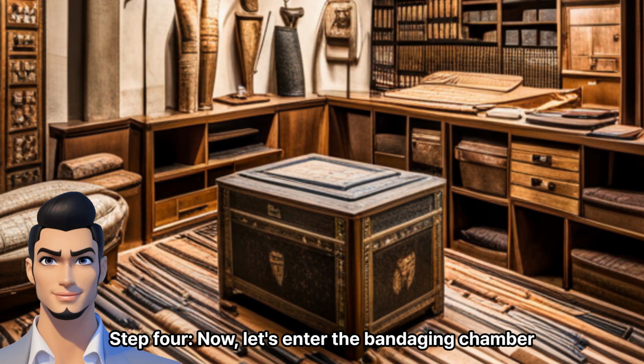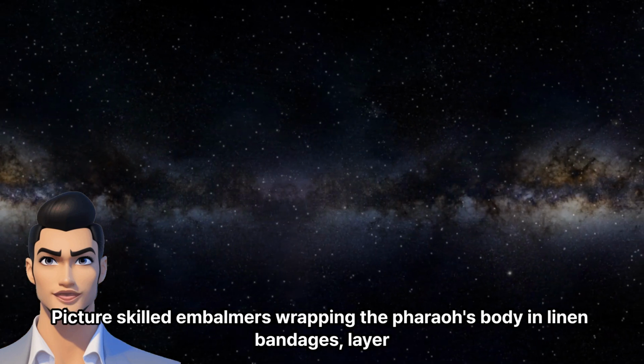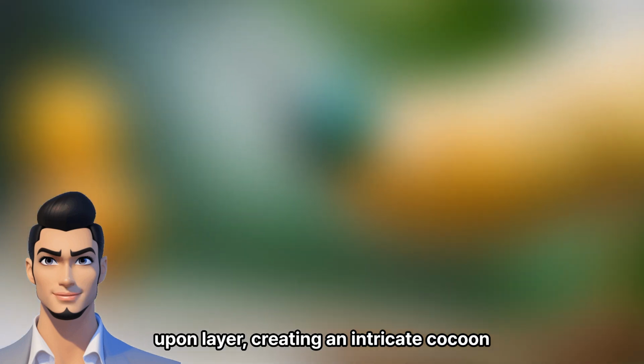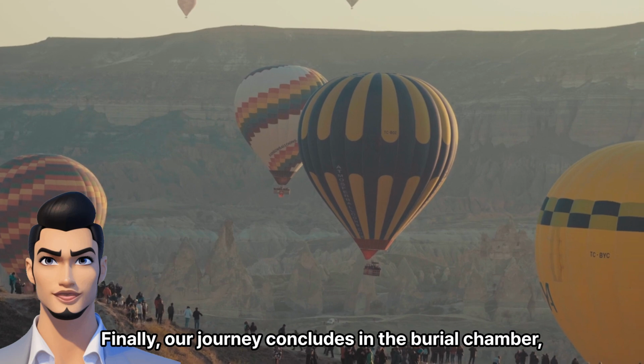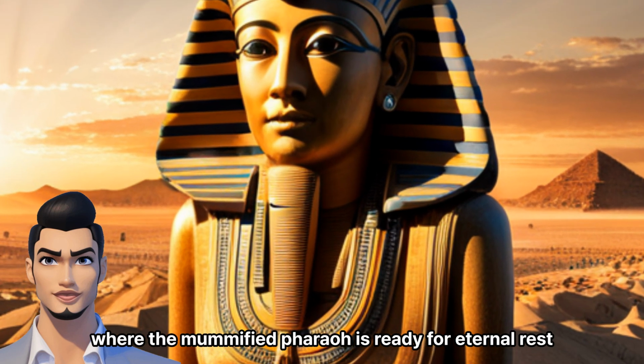Step 4. Now, let's enter the bandaging chamber. Picture skilled embalmers wrapping the pharaoh's body in linen bandages, layer upon layer, creating an intricate cocoon. It's like wrapping a giant mummy burrito. Finally, our journey concludes in the burial chamber, where the mummified pharaoh is ready for eternal rest.